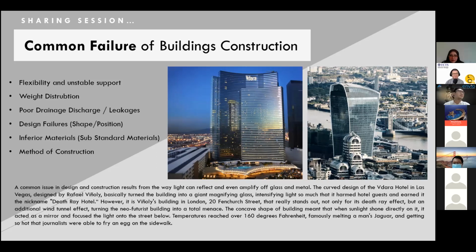Why? Because the building on the left is actually Vdara. They call it the Death Ray Hotel. You see the surface is curvy, so when the sun shines on it, all the sun's energy is concentrated to one point. There are cases where the pool area, as you can see at the bottom there, is like a frying pan. This is a total disaster. Imagine you're going on a holiday, the building is so nice, but you go to the pool and you are basically roasted by this concentrated sun.